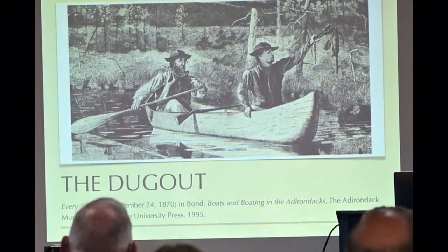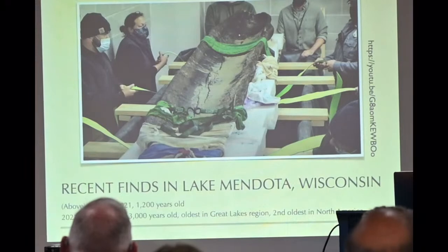Typically they were made of basswood or elm, poplar. Recent find in Michigan, this particular example is in Lake Mendota, which is right at the capital of Madison, Wisconsin. Found in 2021, it's dated to 1,200 years old. And since then, they found another one that dates to 3,000 years ago. So canoes have been around for a long time.